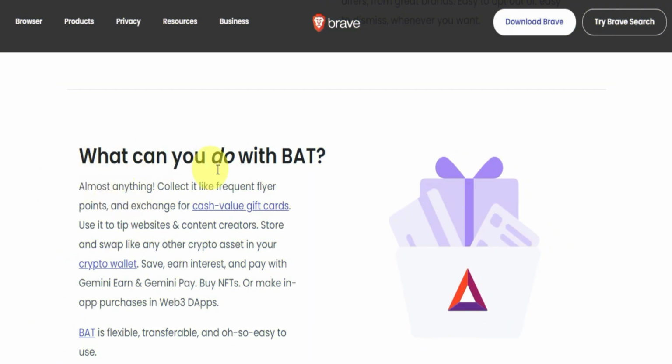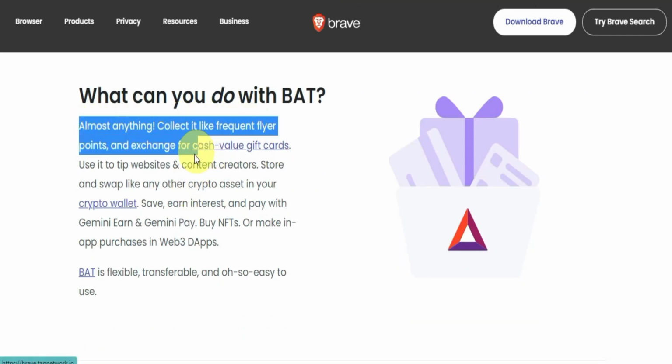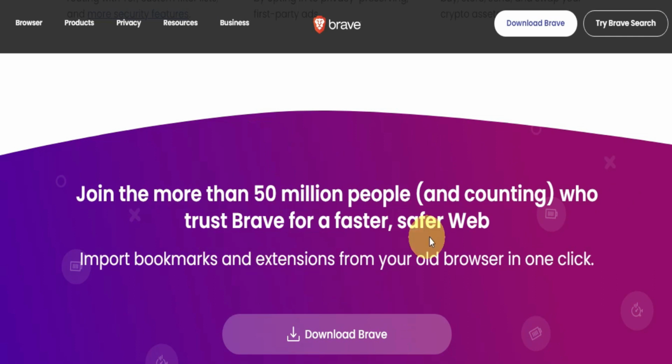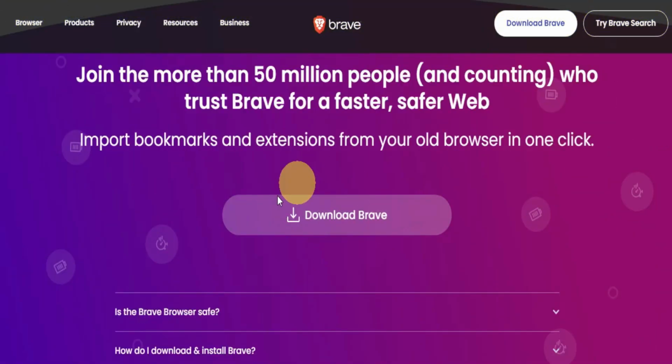Now, what can you do with the Basic Attention tokens you earn? You can trade it for gift cards, store and swap it like any other crypto asset in your crypto wallet, buy NFTs, and more. So this one is really great. Go ahead and go back to the homepage to join the more than 50 million people who trust Brave for a faster, safer web. Click here to download Brave and use this browser for 7 days to earn $700.